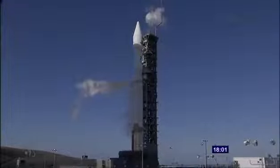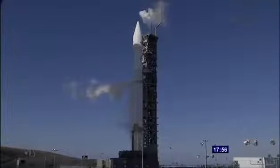T-minus 18. RD-180 transducer converter calibration is complete. Roger.